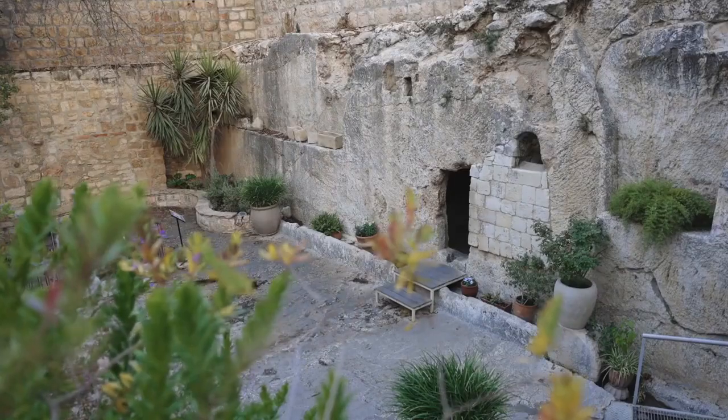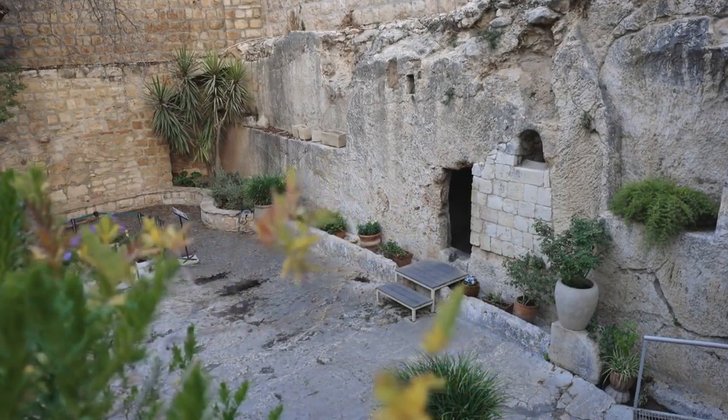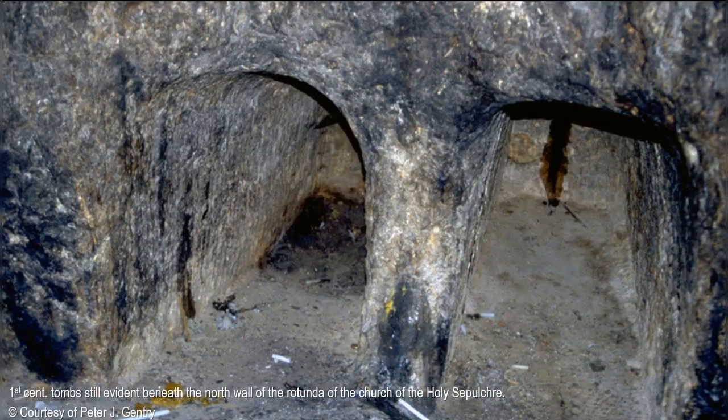The garden tomb dates to the 8th century BC and does not have either of these types of tombs, while the Church of the Holy Sepulchre is a better candidate for Jesus' tomb. And although the niche is eroded from the presence of pilgrims over the centuries, it is definitely an arcosolium.